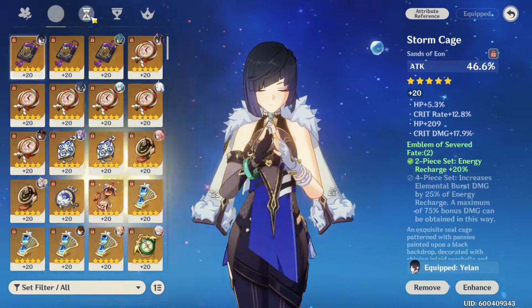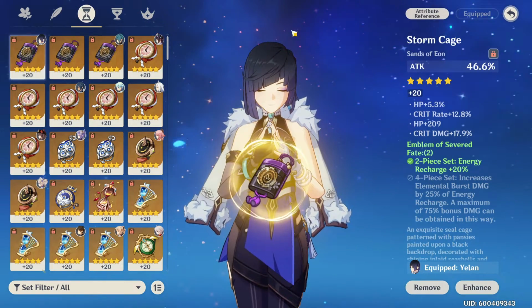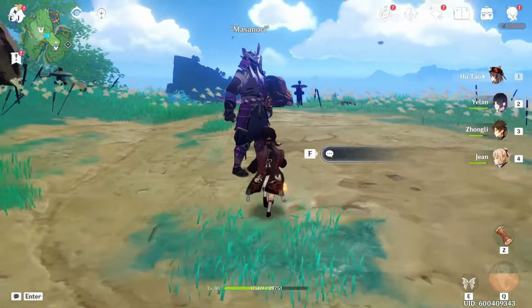The artifacts is where you'll be doing most of your power gain, as having attack percent versus HP percent major on a piece can provide an astronomical difference in damage. So after creating your team and building them, it's time to enter combat.